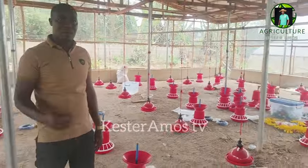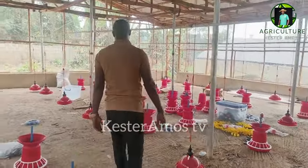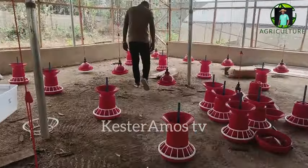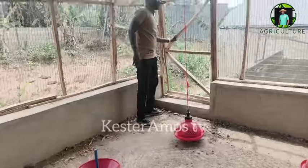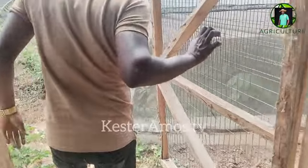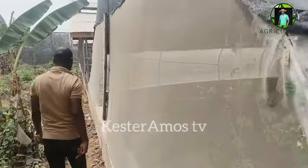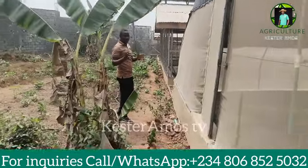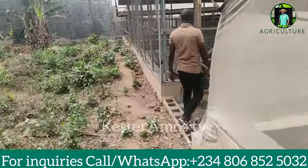This is the poultry broiler section. So we'll take you to the layer house and just show you what it looks like inside there. The farm is still a little bit bushy because we have not done much. We're still doing installation. So this is the greenhouse. You've seen this before. This video, I just want to concentrate on the poultry section, but we have, of course, our greenhouse here.